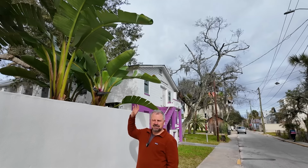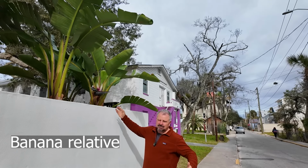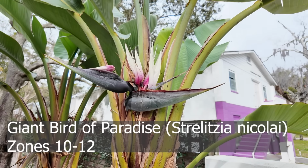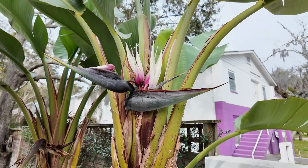I figured we would find the giant bird of paradise as well. These can get 20 to 30 feet in height, probably 10 feet in width, something like that. And we see the little ones as well. This has the white flowers on it. I think this genus is Strelitzia. Absolutely beautiful plants, and there's nothing more tropical looking than that, right?